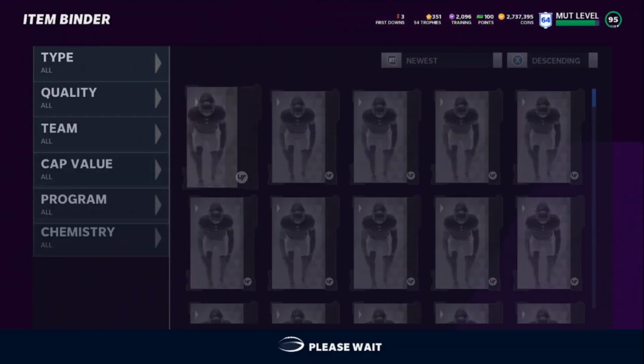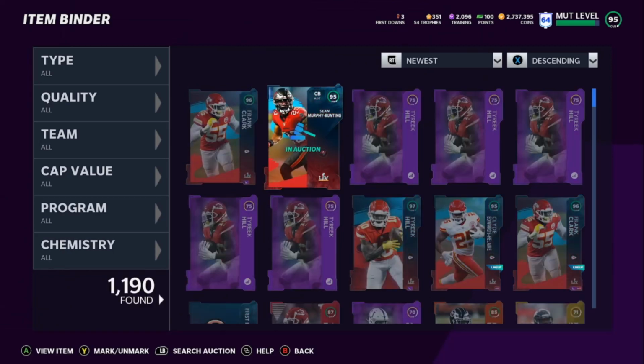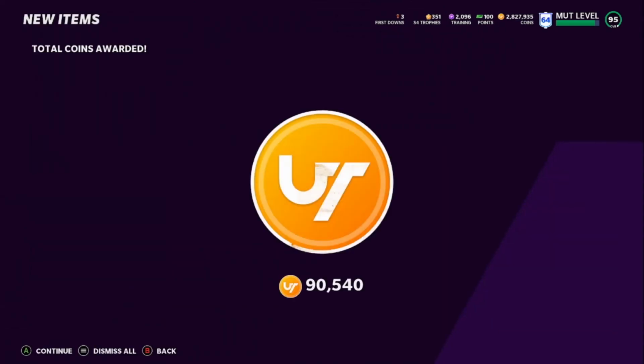We lose the 10% tax. So we get back 90K and then we can make another set piece. Now, you might pull some different set pieces when you pull that. So let me show you exactly what you guys can pull here.